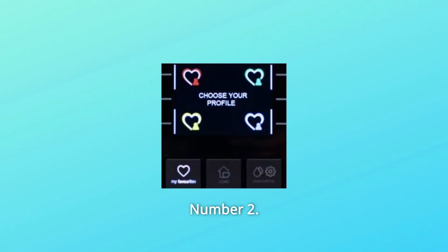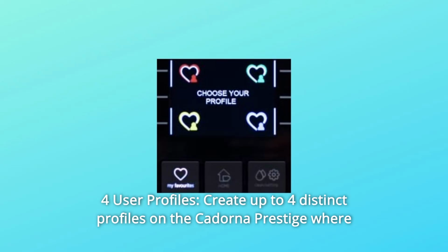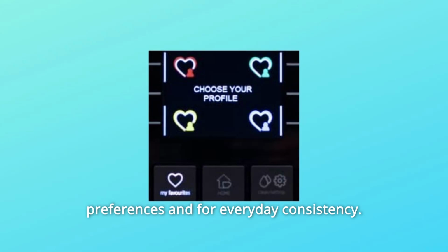Number 2. 4 user profiles. Create up to 4 distinct profiles on the Cadorna Prestige where you can store your favorite creations without worrying about losing your preferences and for everyday consistency.